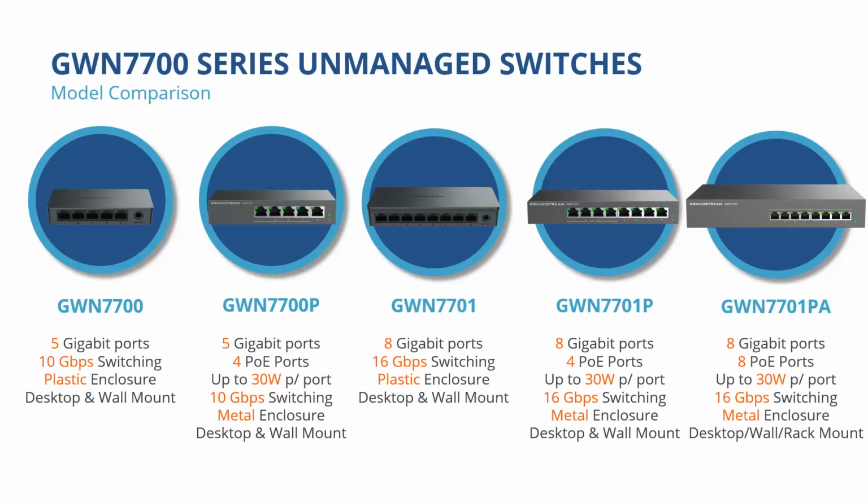Getting into the switches themselves, here are the ones that have been launched right now. So we have the 7700 and the 7701, which is our non-PoE switches. Real basic, plastic molding. Don't want to say cheap, but that's what they are. You throw them in, $15 switch, and they just work.